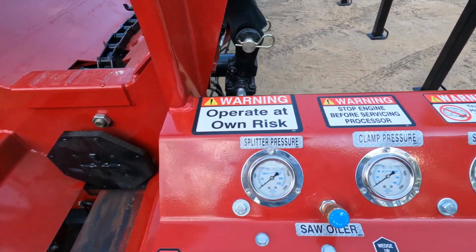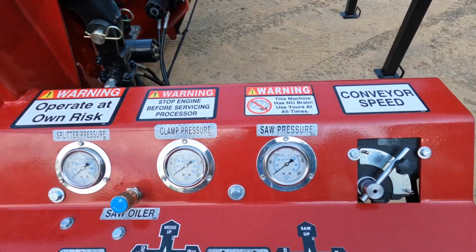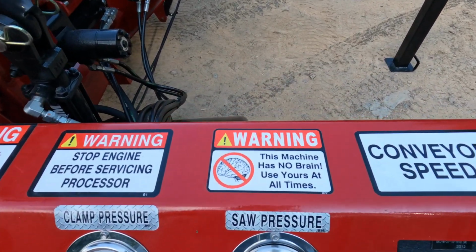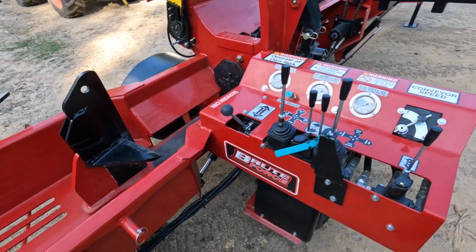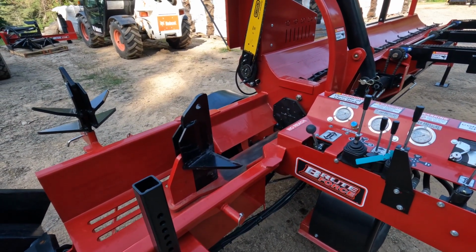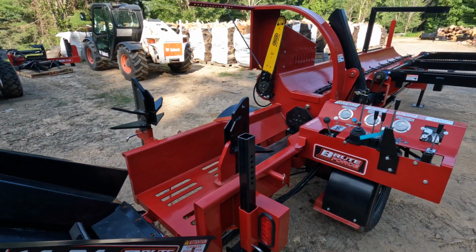All of the brute force processors come with the gauges, just so you know where all your different pressures are. And by far the most important sticker: please use your brain, because the machine has none. You've got to be cautious. You're standing right next to the wedge. Things do fly up out of there, and you want to keep your fingers intact, so just don't put them where you wouldn't put your lips.